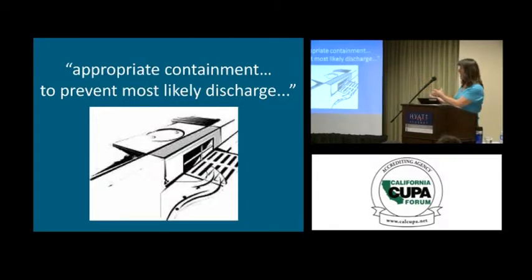Maybe it's just a tank and it never moves. They don't move stuff around. Maybe they get a delivery like every 6 months. Maybe it's an emergency generator. So the appropriate containment to prevent the most likely discharge is really dependent on the facility. So that general containment would be dependent on the facility.